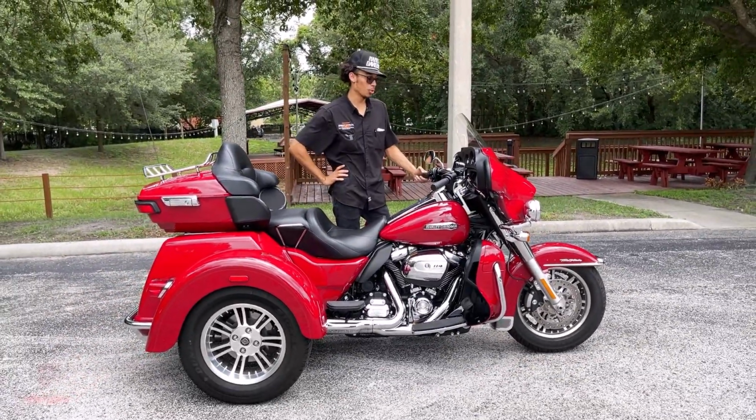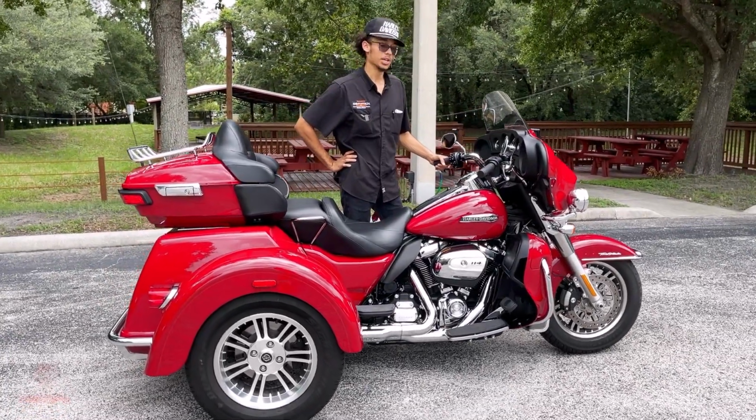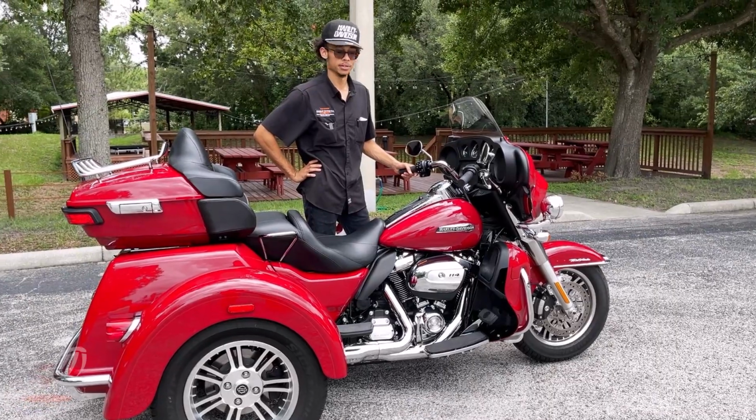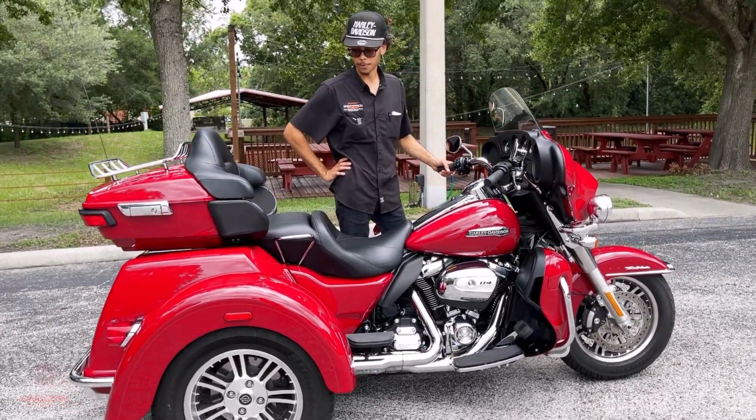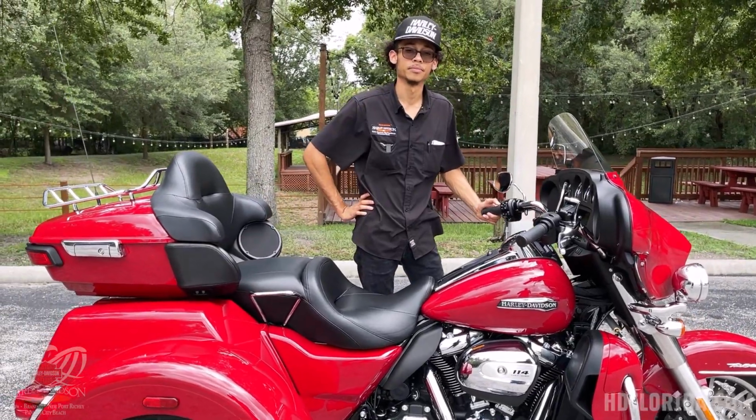It has 924 miles on it. Hasn't even had its 1,000-mile service. The owner broke it in for you, did you a favor. There's not one scratch on this trike. Fooled me, man. I thought it was new. I was about to tell you it was new. I didn't want to tell you any lies, but it's pre-owned.